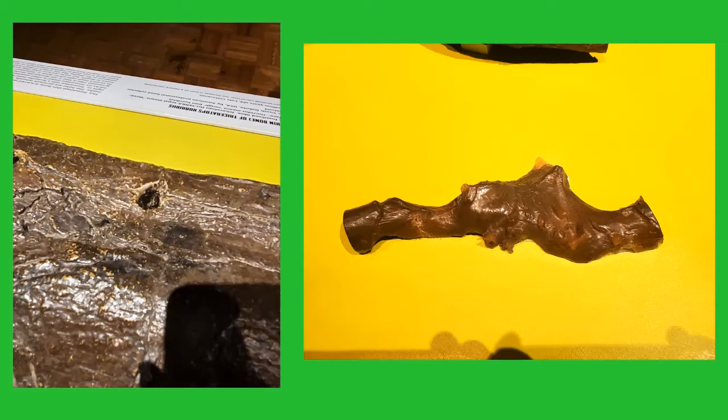Now I want to point out the brain right here, and so what I'm going to do is highlight some of the things. This front bit right here is the olfactory lobes, and this is for the sense of smell. So Tyrannosaurus Rex has very large olfactory lobes for sense of smell.